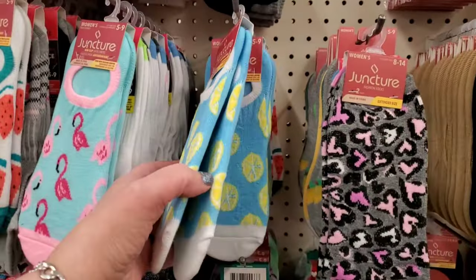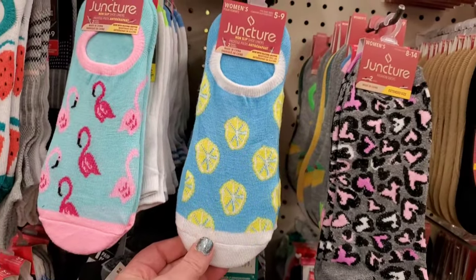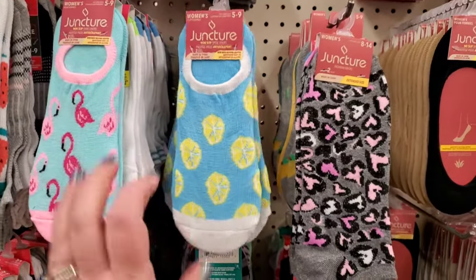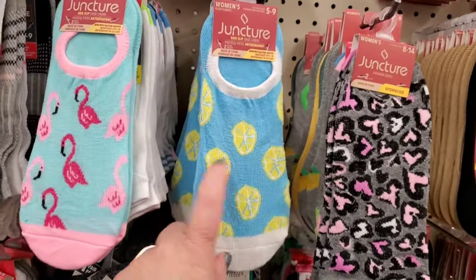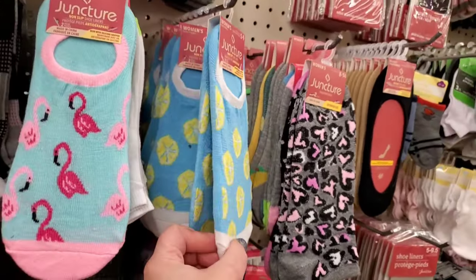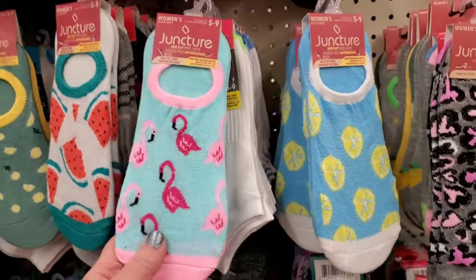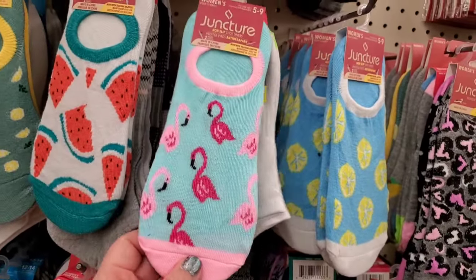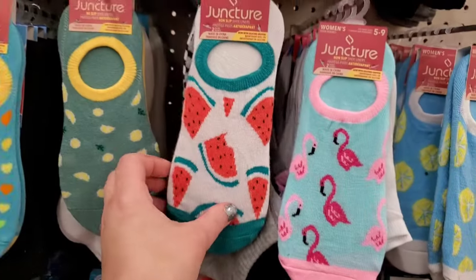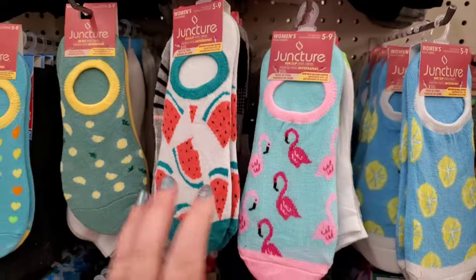I love the colors and the prints of these 2 packs of non-slip shoe liner socks by Juncture. You get 2 packs of blue and yellow. I mean, the color combo here, so darling. These are really, really cute. 2 for $1.25 is really nice. And of course, blue and hot pink and light pink flamingos. Yes. I mean, yes. Then we have a 2 pack of identical watermelon with white backdrop socks.